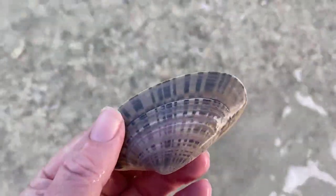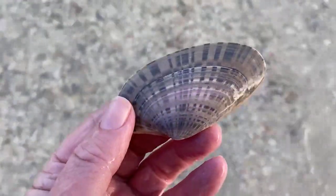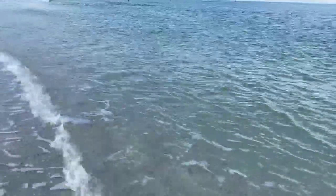Another little Venus sunray down here. One's got some nice colors on it. It's a nice looking one there. Nice pattern. Very pronounced pattern. Yeah, the water's getting churned up here, hard to see now. The waves are breaking right along this little ridge. Darn sun went behind the clouds as well, so that makes it harder to find things.